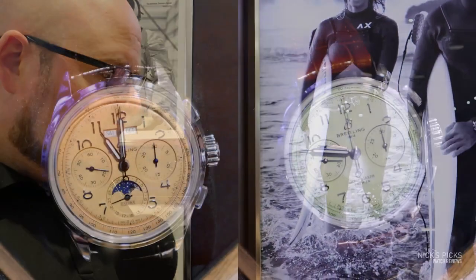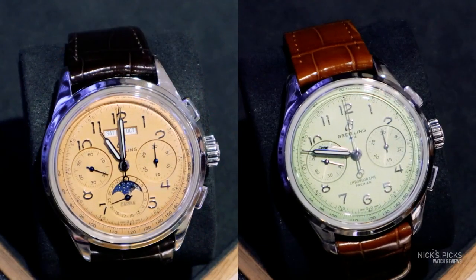So we would love to be able to ask you about Breitling. It's gone through this sort of transformation over the last few years with new leadership coming in and influencing some of the design, bringing back some elements of the designs from the past. And we're here at a case of watches that are emblematic of that. So what can you tell us about these?